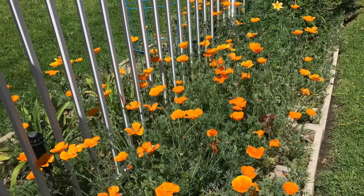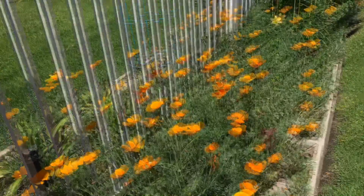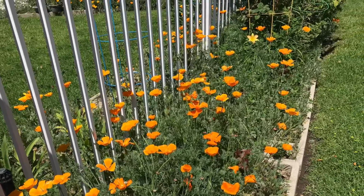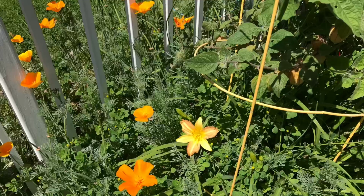Good morning to everyone. You know what time it is? It's garden time. April 20th, 2022. Garden tour of Grandma's garden.